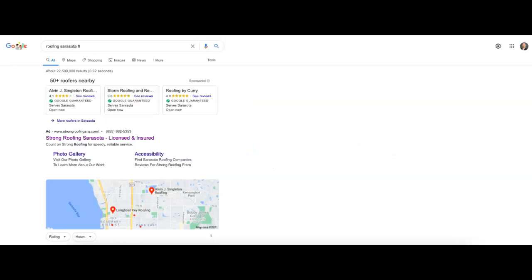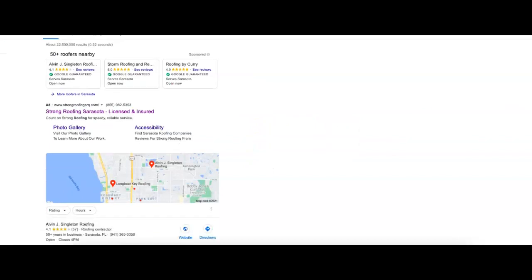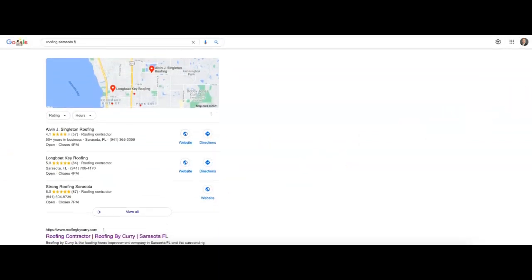First thing they're going to find is these ads at the top of the screen. Basically, companies are just paying to be seen first. After that, they're going to find this map section. Top 3 companies are going to show up here based on citations. And that's just when you get your business name, address, and phone number listed together into a directory site. These are sites like Yelp, Yellow Pages, Home Advisor, just to name a few.